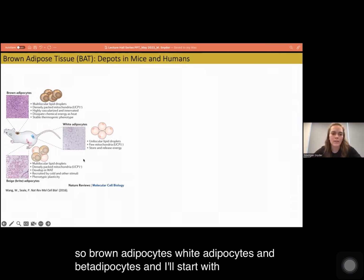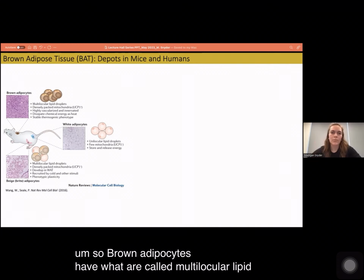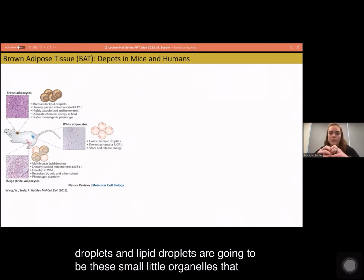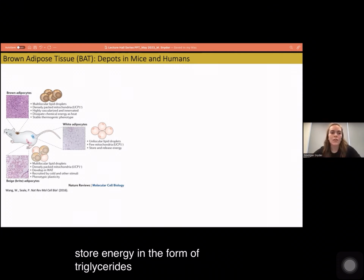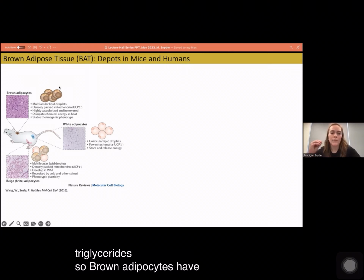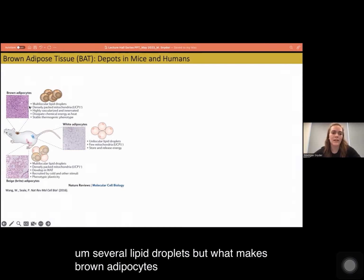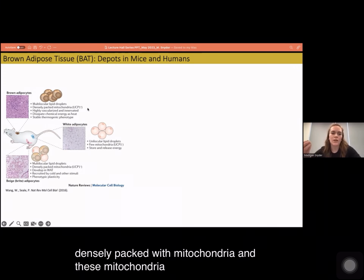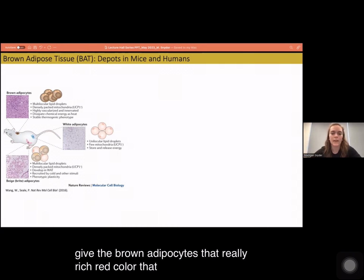And I'll start with the main two first. So brown adipocytes have what are called multilocular lipid droplets. And lipid droplets are going to be these small little organelles that store energy in the form of triglycerides. So brown adipocytes have several lipid droplets. But what makes brown adipocytes unique is that they are densely packed with mitochondria. And these mitochondria are actually what give the brown adipocytes that really rich red color that you'll see in future slides.